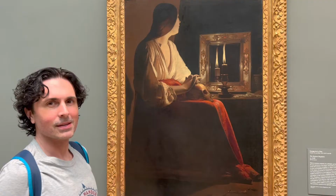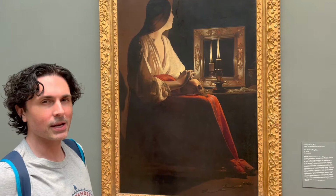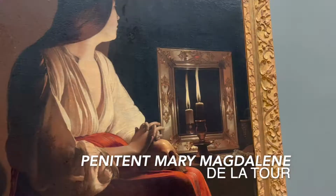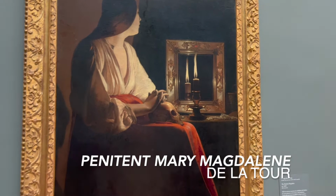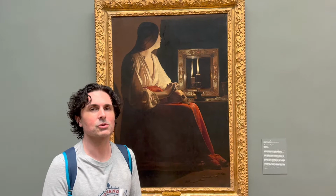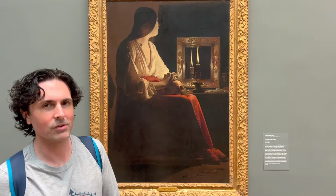This honorable mention is The Penitent Mary Magdalene by George de la Tour, one of my favorite subjects in world history and Bible history. Here you see Mary Magdalene with a skull on her lap. Why did people have skulls at the time? It was actually common to meditate with a skull because it was a reminder of mortality so that you could focus on what was beyond mortality, heaven, and the reunification with Jesus.